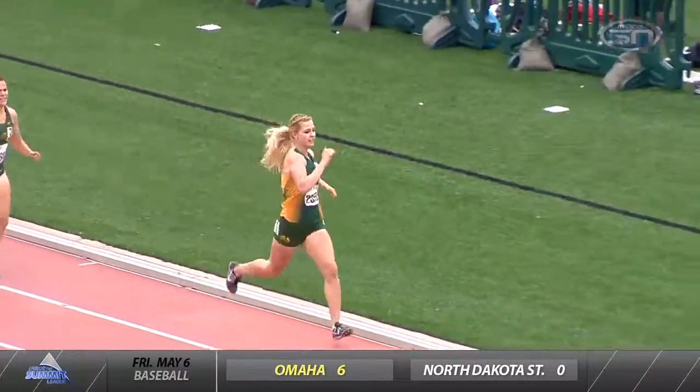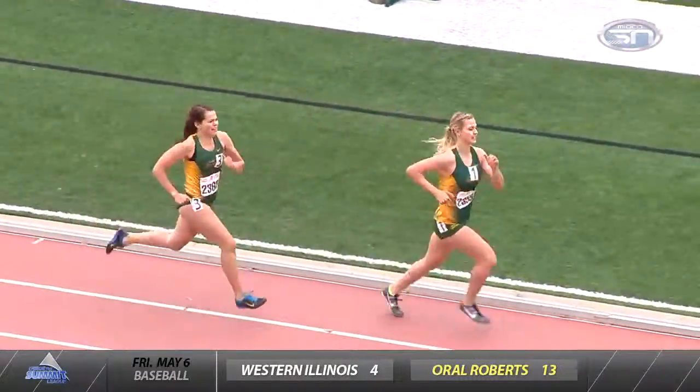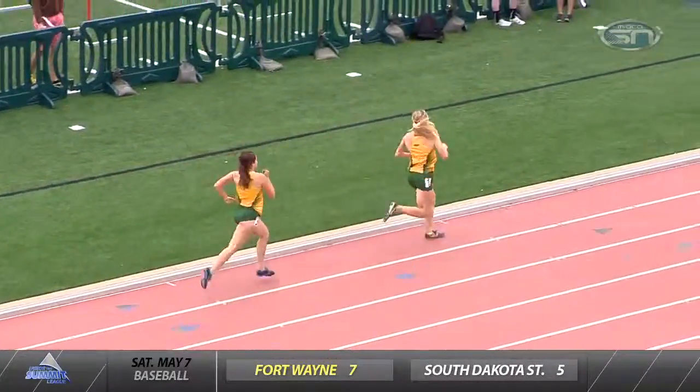Meanwhile, the North Dakota State women will try to keep their streak alive this weekend. The Bison women have won 8 straight Summit League outdoor track and field championships, and they could get a challenge again this year from South Dakota and South Dakota State.